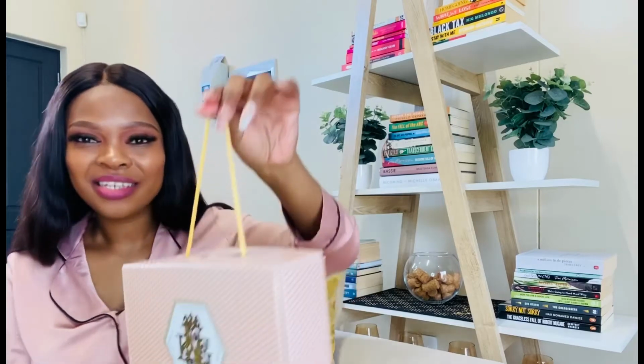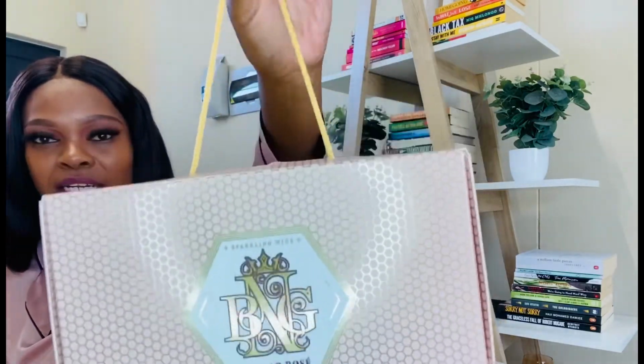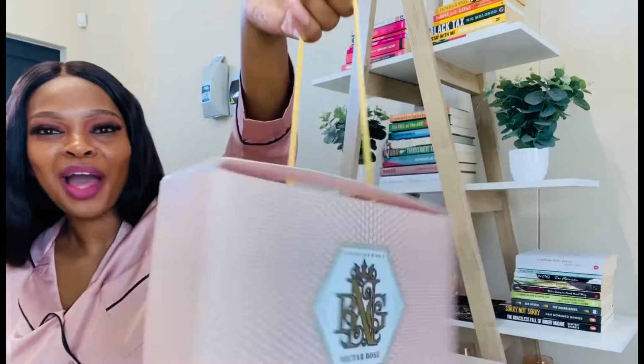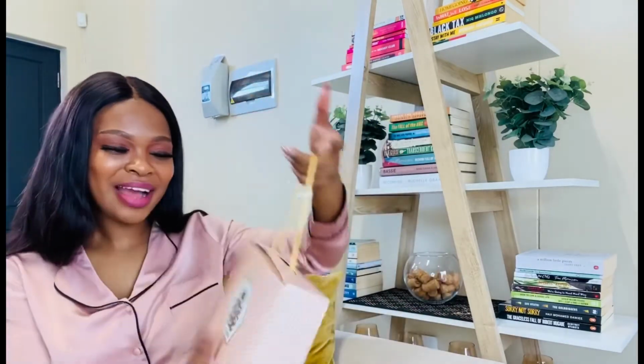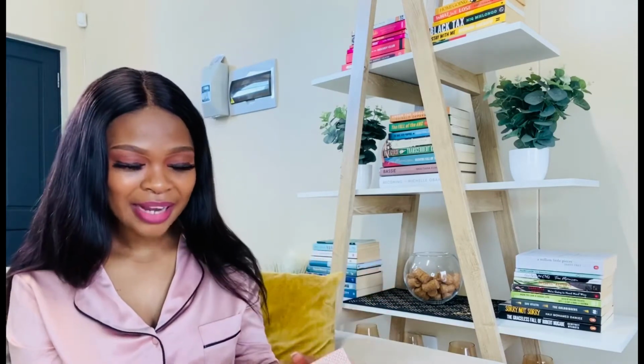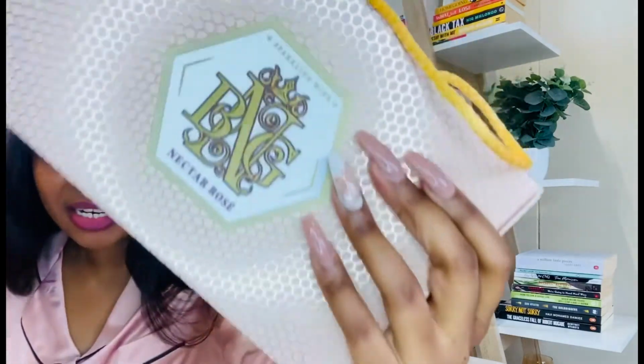Anyway, as you guys can see, the packaging is solid. The packaging is beautiful. It looks like a cute little handbag or whatever. It's written sparkling wine, BNG. So that's Bonang's company, and the particular wine I ordered is the Nectar Rosé.